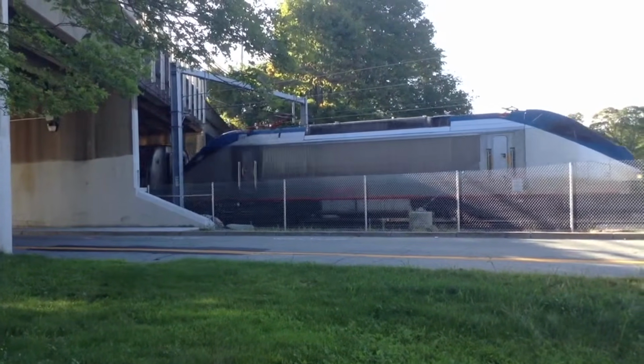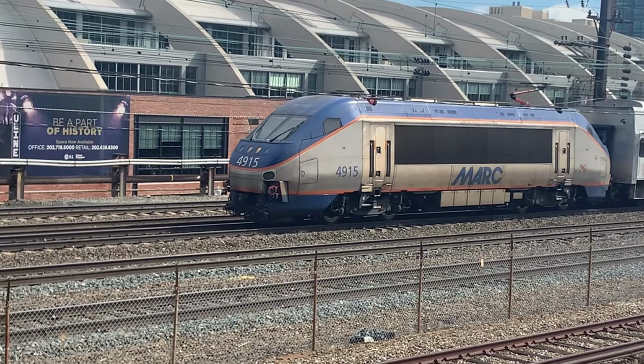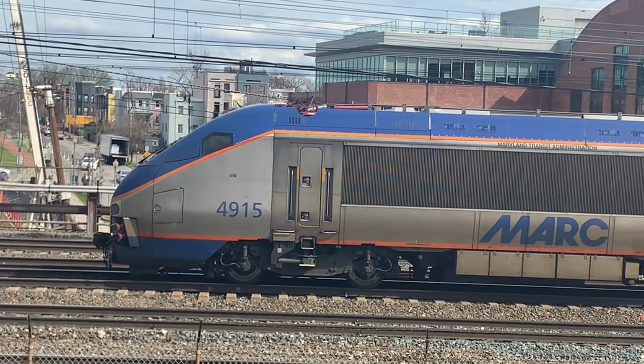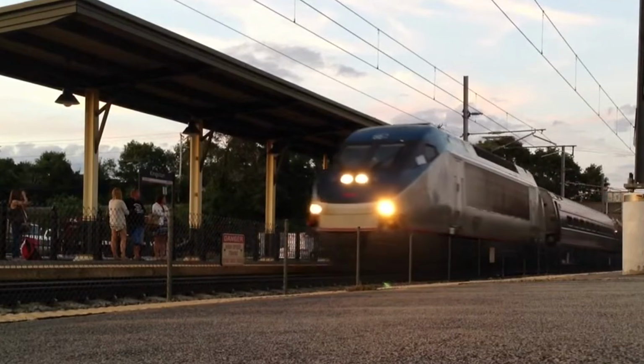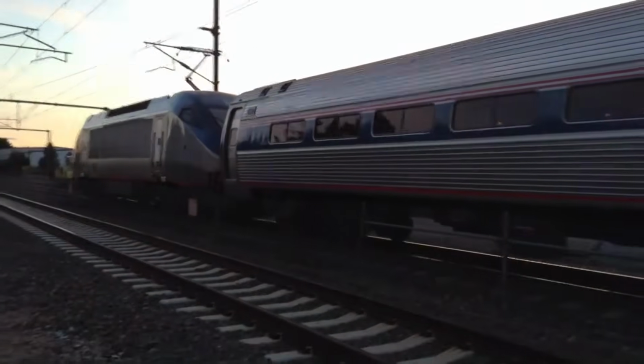They were plagued with wheel slip and had a number of mechanical and electronic issues. No matter, it seems they still have a little bit of life left in them on MARC trains and as cab cars on home rails. They definitely left their mark and, as of now, continue to leave their mark on the history book of Amtrak, the National Railroad Passenger Corporation.